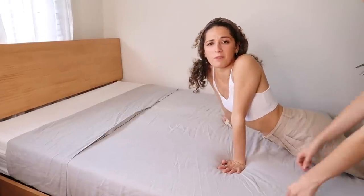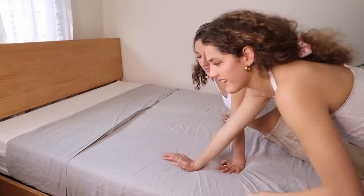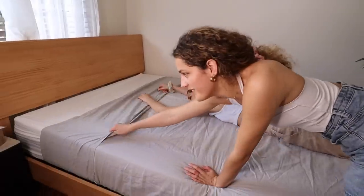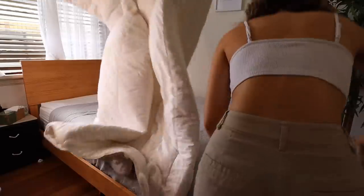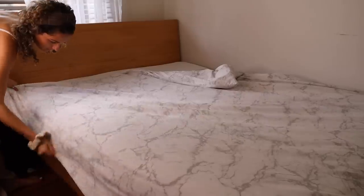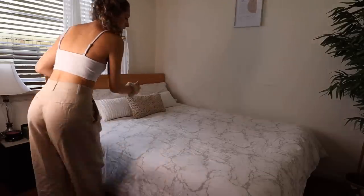Guys, we forgot something. We forgot to put the mattress topper underneath both of these layers. So now we have to rip the whole thing up. Gotta make this room look aesthetic for when he comes.